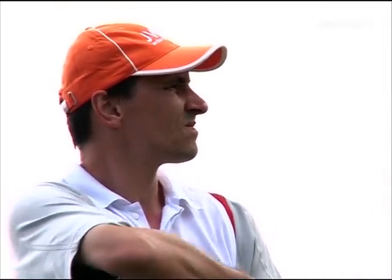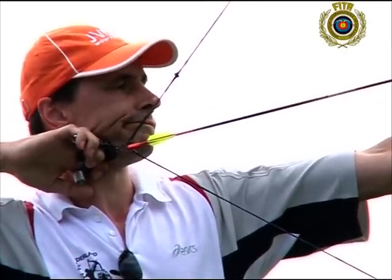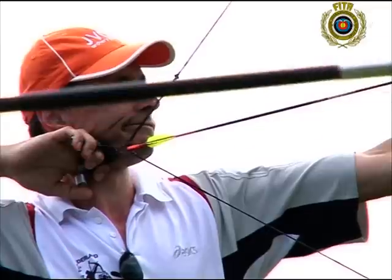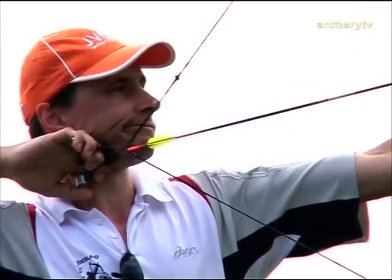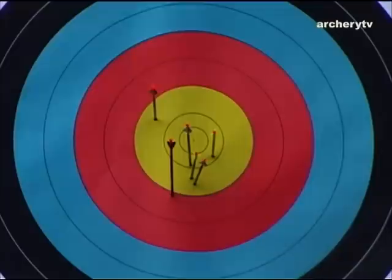Fred Van Zutphen has competed at a high level in the world championships with both a recurve bow and a compound bow, making him quite unique among most archers. He shoots a 10 points. 55 of a possible 60 points for Netherlands.